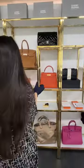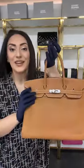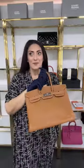Let's do a perfect, luxurious, elegant, and chic, perfect for every single day piece next. Here I have, I recently was wearing mine out, and this is probably one of my favorite bags, and out of my Hermes pieces, definitely my favorite.